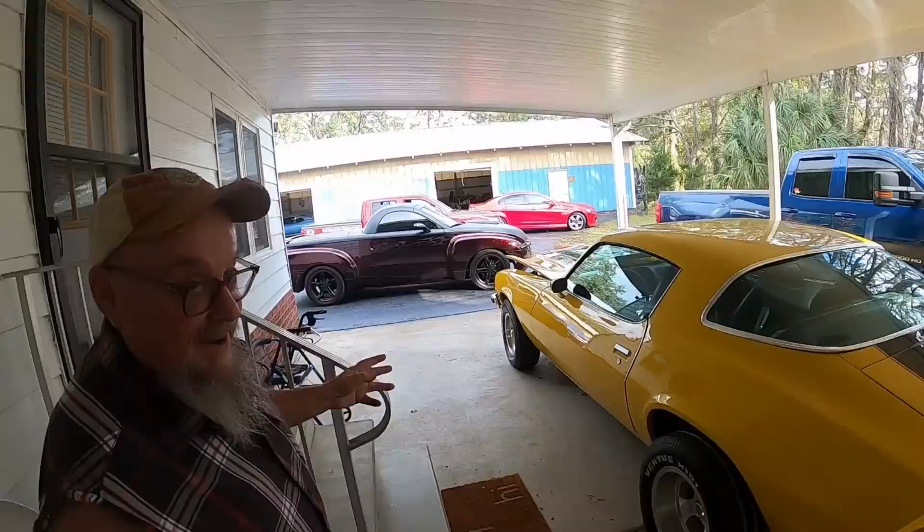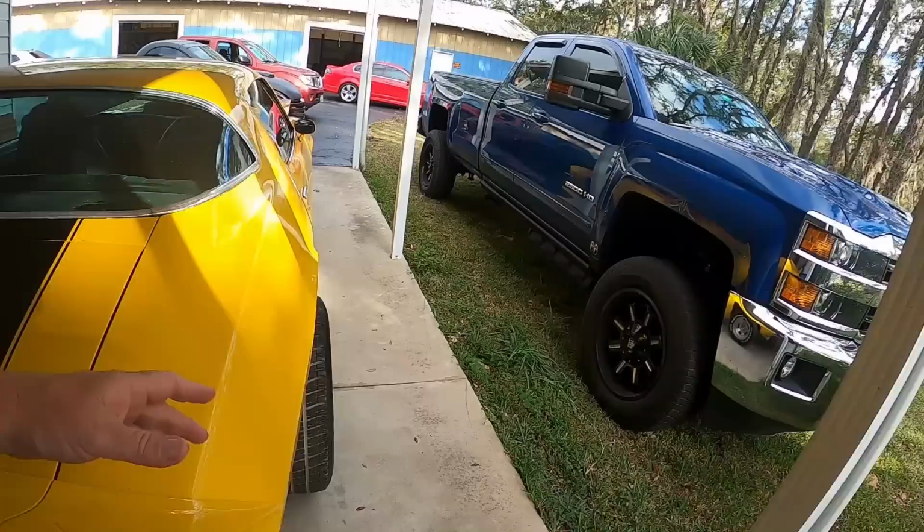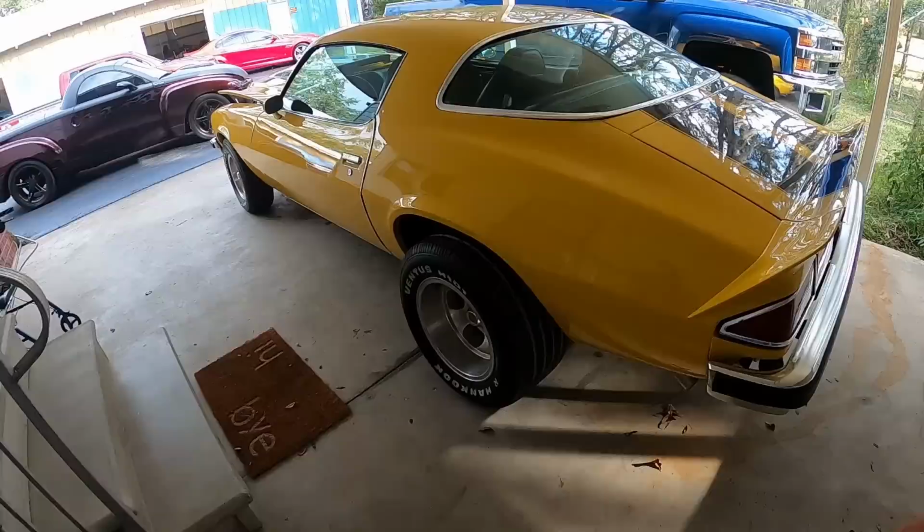Now, how are the shocks up? Because old school, we used to do air shocks. There's air shocks in the rear. Oh, okay. And there's brand new stuff on the front. I don't know what the actual brand name is, but it's black. I don't know if it's a Monroe or not, but they're air in the rear along with leaf spring.